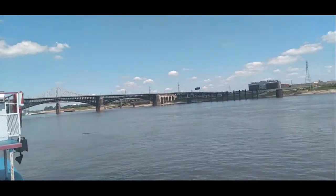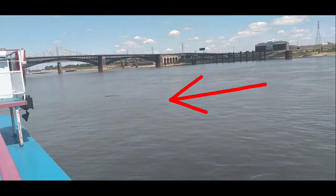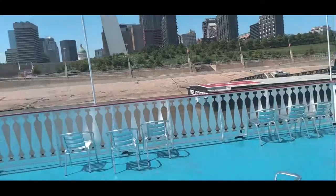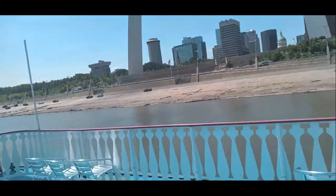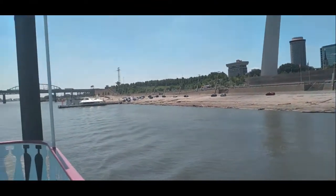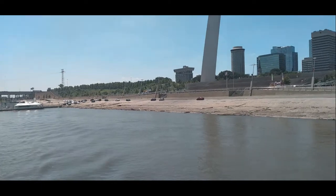I find this in the Mississippi River, there seems to be a lot of driftwood, and that's just one piece of driftwood right there. But if you look on the other side, there's driftwood all up and down the embankment here. You see that? So yeah, there's a lot of wood in this river.